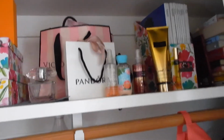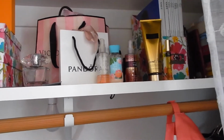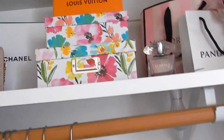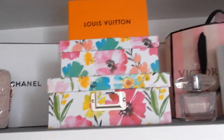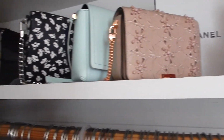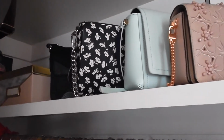On the top I have a Victoria's Secret bag that I use to store my backpack, a Pandora bag to store my bracelet, and boxes to store. I have a memory box as well as a sewing box, Louis Vuitton box, Chanel box. I have my Michael Kors handbag, Kate Spade, Rebecca Minkoff bag, my other Rebecca Minkoff bag, and another box up here. And on top it's just like random storage.